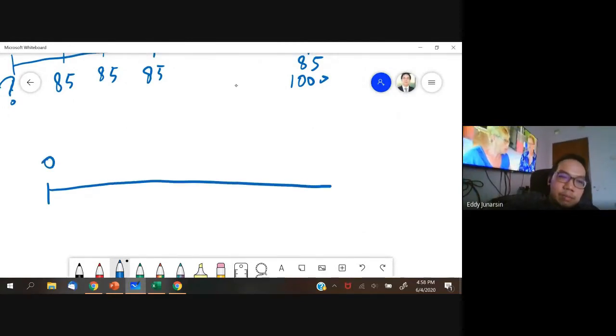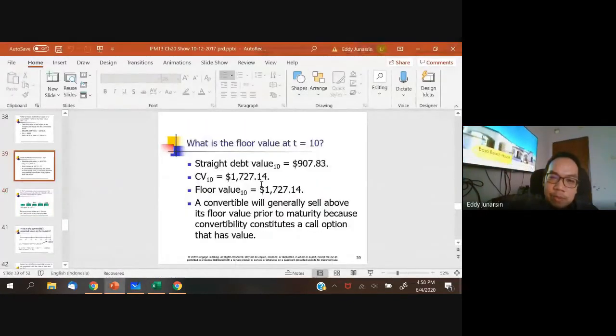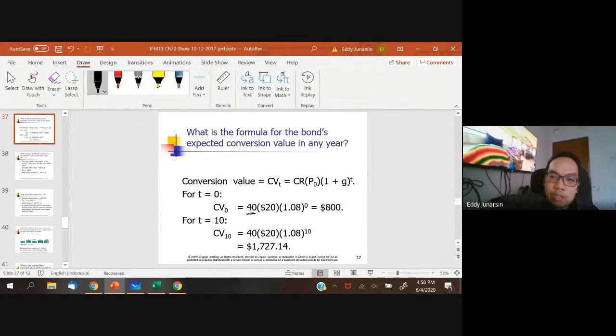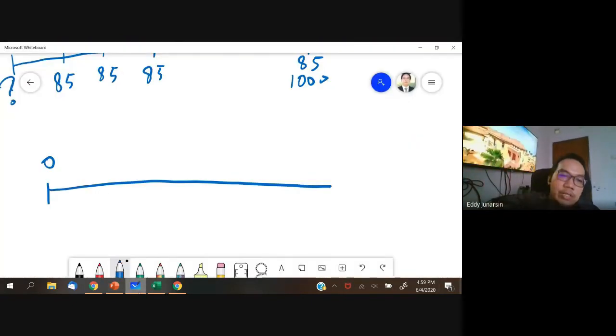Here, what is the initial conversion value? One bond can be converted into 40 stocks, and the stock price right now is 20, right? So 40 stocks for one bond multiplied by 20. So the current conversion value is 800. So the question is, when will it go to 1200?